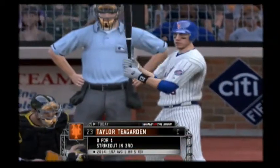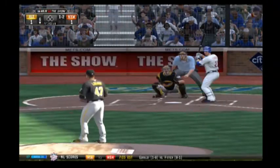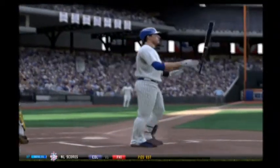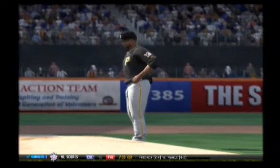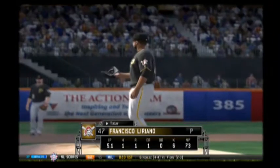Taylor Teagarden will dig in now as he'll lead things off for the Mets in their half of the... He is just wearing guys out with that two-seam fastball. I don't care if it's inside, outside, he's really hitting his spots well. And they take him out of the zone here, and he obliges. Not the greatest of swings there for the first out.